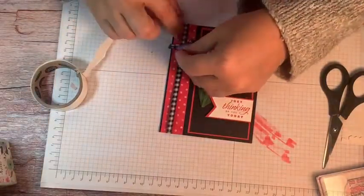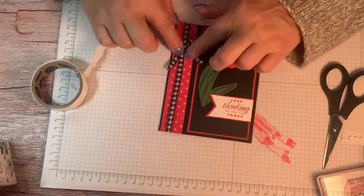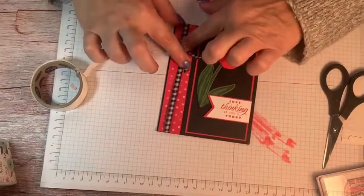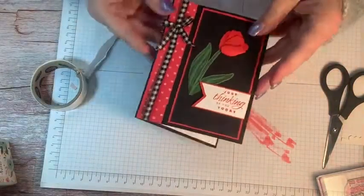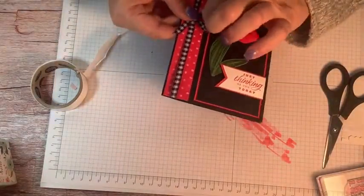And that's going to hold it there. I love this gingham ribbon, and it is staying in our new catalog too, so I am super excited about that.